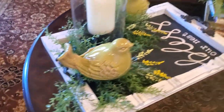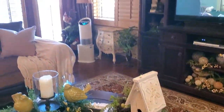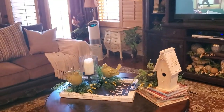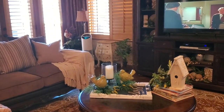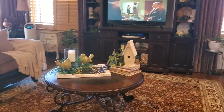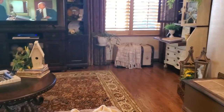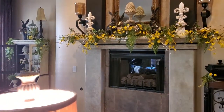Okay, so let me kind of back up here and kind of see. And ignore that corner over there. Yeah, we have an air purifier, and yes, that is that end table I still haven't done. Okay, so we've got this going. It's just got way too much of a glare in here. Looks better this way.